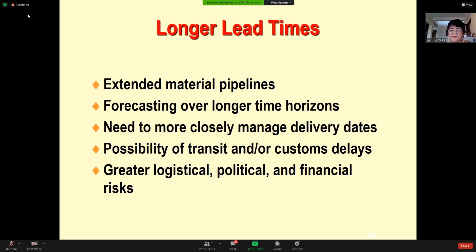Longer lead time: extended material buy lines, forecasting over a longer horizon, and the need to more closely manage delivery dates, possibly a transit or customs delay, and greater logistical, political, and financial risk.